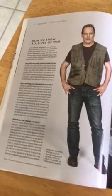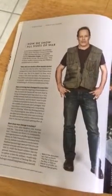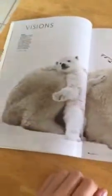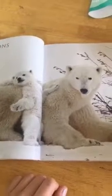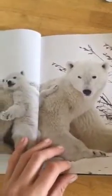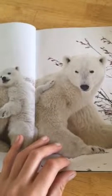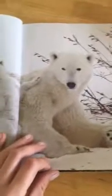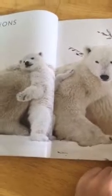So this one is about, he made a documentary in Syria. No, not that interested. Don't care about buying a home because I am not there yet. Oh, and then something that's common in National Geographic magazines is they have a lot of photos, and so this one is a baby polar bear and her mom. It's cute. They have a little caption, but obviously the main feature of this page is the polar bear.